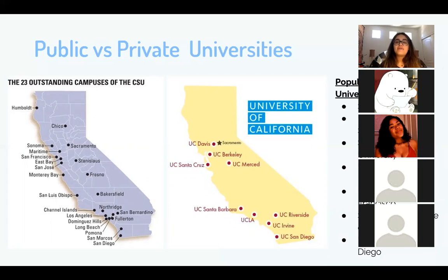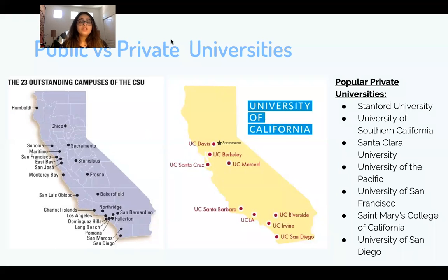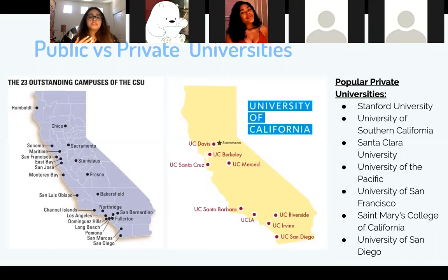And then we also have our popular private universities in California, and that is Stanford University, USC, University of Southern California, Santa Clara University is pretty popular, University of the Pacific, University of San Francisco, St. Mary's College, pretty close to us, as well as University of San Diego. So there's a lot of options, and to be honest with you, there is no better school than the other. It just depends on you as well as your major.